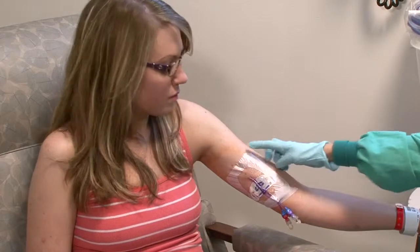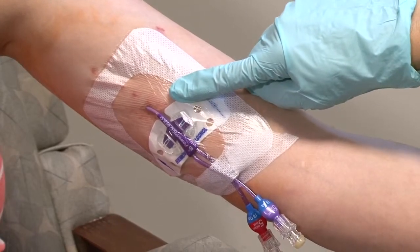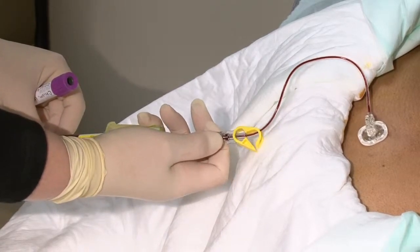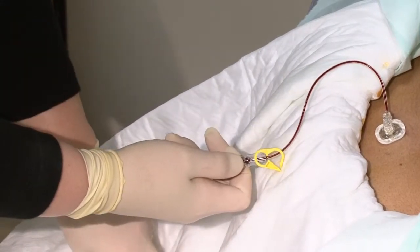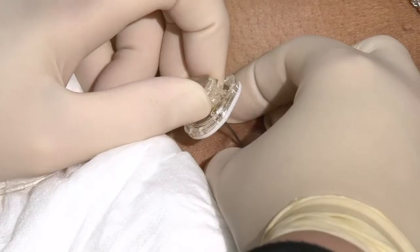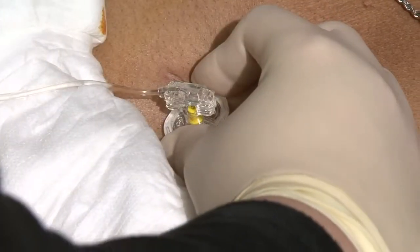Or you might have a PICC line, which is a peripherally inserted central catheter placed in the upper arm and threaded into the large vein leading into your heart. Some patients have what's called a port. This is a small device that is surgically implanted under the skin on the arm or chest with a catheter that is threaded into the large vein leading to your heart. It does not have an exit site like the other types of central lines. To use a port, it must be accessed using a special needle. We will talk more about this later in the video.